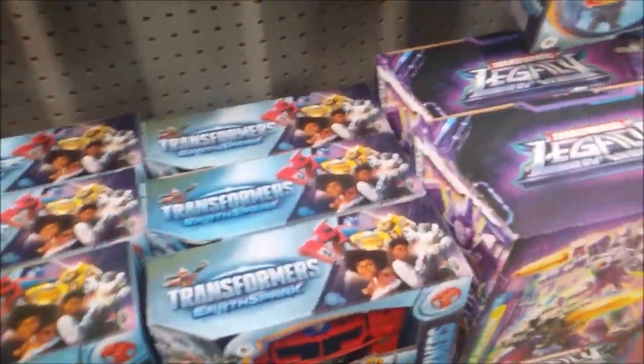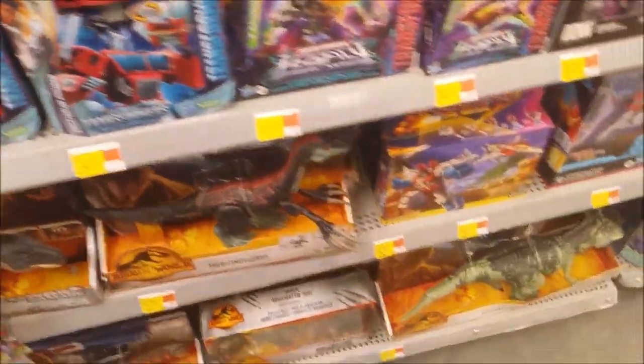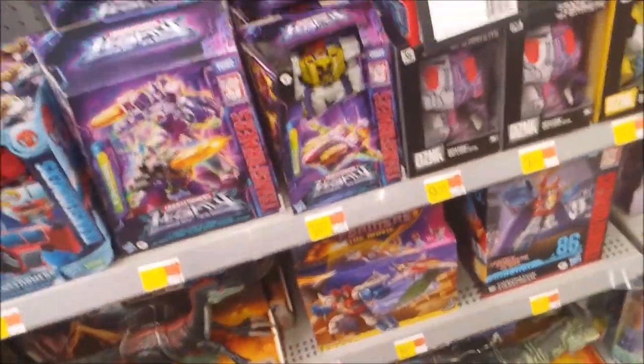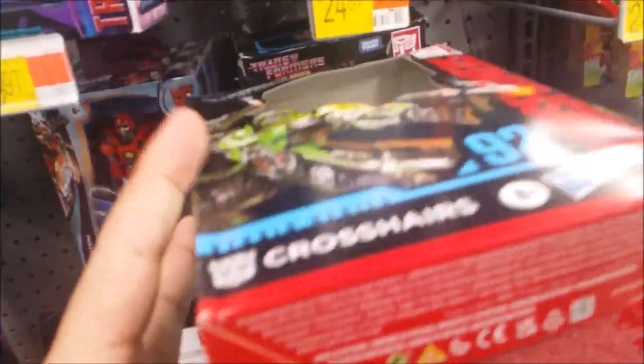All right, this is day 19 for the monthly toy hunt of March. So I'm at the Walmart. I forgot the name of the street it's at. Right now they have a bunch of new Studio Series figures, but unfortunately the packaging is beaten up, which kind of sucks.